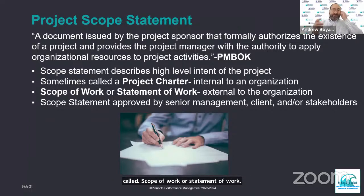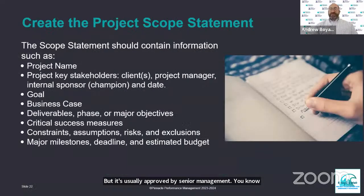When it's used externally for the organization, in my experience, I've seen less charter lately and more just the scope of work or statement of work. But it's usually approved by senior management, the client or the stakeholders. Usually there's a review there and it becomes part of a contract document. So what elements would go into this? It's not the only type of format, but it's one that I think covers some of the major bases.